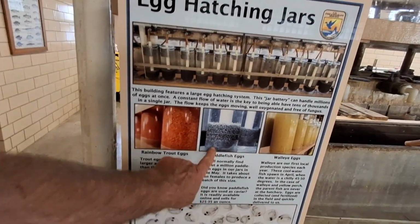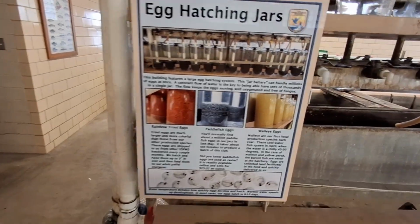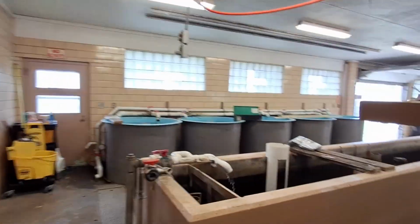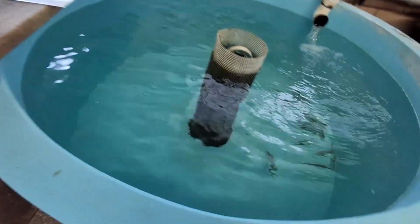Paddlefish eggs we just saw. Trout eggs would be orange. There aren't any here now. And walleye eggs are yellow. That'd make a good smoothie. Here's your walleye fry.